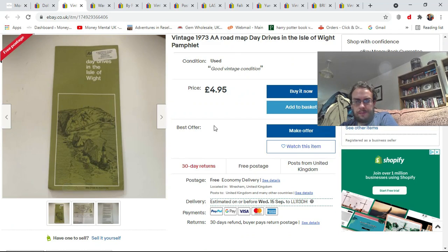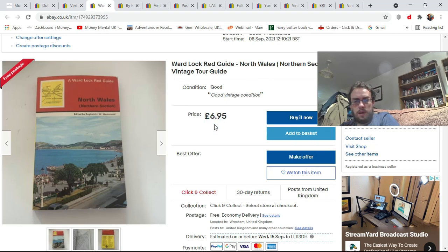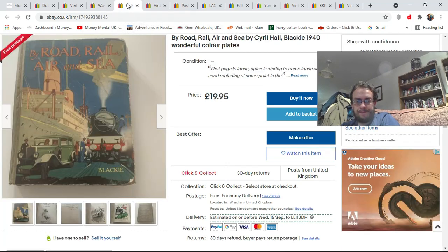It was easy enough. This is a vintage roadmap, a day drives in the Isle of Wight pamphlet thing from the AA. I've seen some of these vintage AA maps selling for about £4 or £5. So I've listed this one for £4.95. This will go large letter, less than 100 grams. It won't cost much to ship. These Wardlock guys seem to go for okay money as well. Well, I say okay money, £6, £7, £8, which was surprising to me, as I thought this kind of thing would be worthless. So I've listed this one for £6.95. See how it gets on.